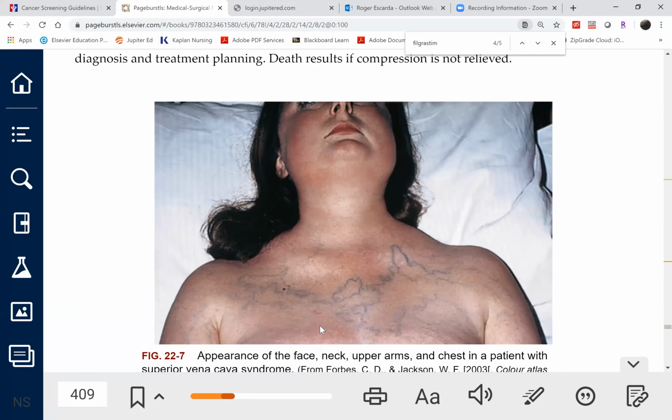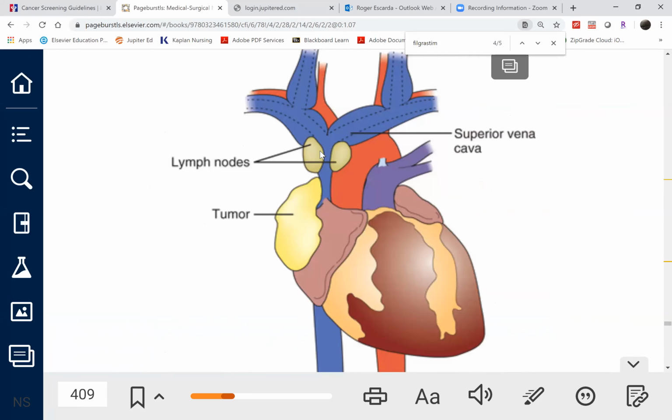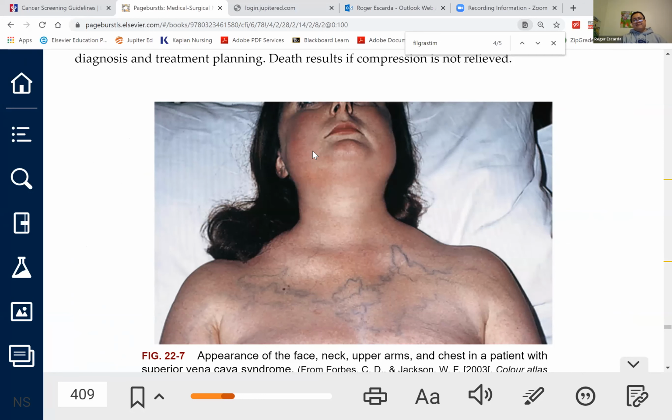Can they do what? And they drain back into the heart. No. Oh, no. So the superior vena cava is compressed or squeezed. So that's why the patient looks like this. So you have periorbital, facial edema, neck edema, shoulder edema, plus you have all these spider angiomas here.